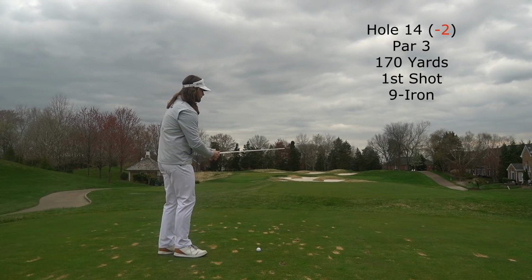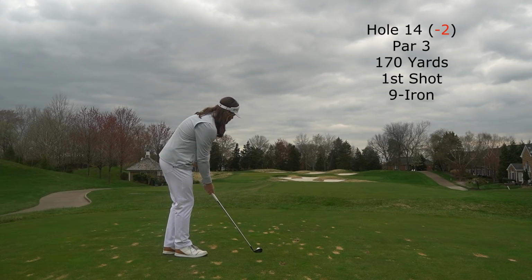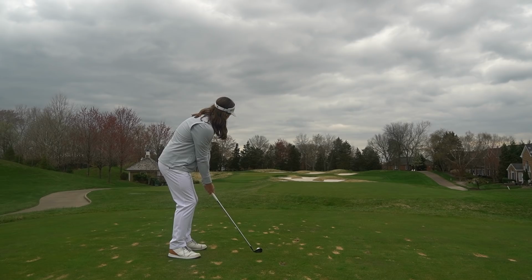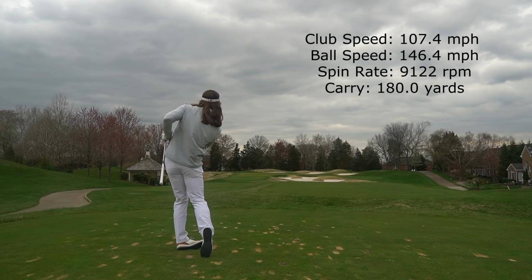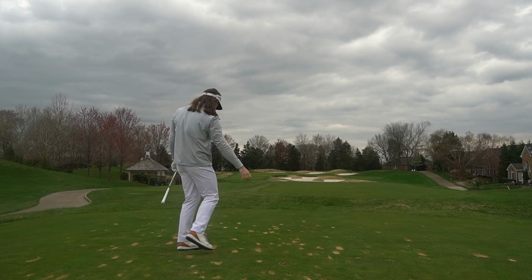On to hole 14, par 3, 170 yards. Pin's in the back left shelf. So once again, I have a 9-iron. This time I feel like I can really stick this one close. I was feeling pretty good. Hit it just left of the pin in terms of the direction. I was hoping this would be right on the money, but as you can see with the carry there, it flew about 5 yards too far.